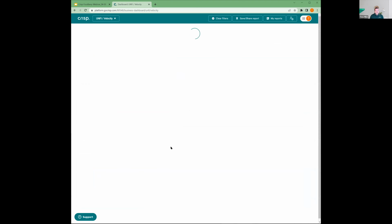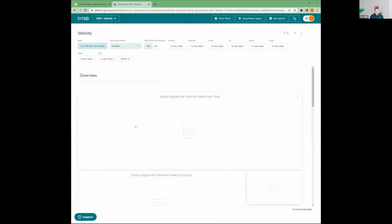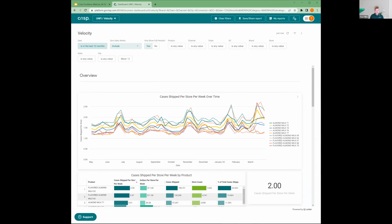So now I'm in the velocity dashboard. It's going to look and feel very similar to what we saw with that sales dashboard, but a few changes. So we can see the cases shipped per store per week over time is going to show up. So you'll see this line graph to understand how are we seeing our performance change over time as we're running promotions, as products are seasonal. What does that look like?